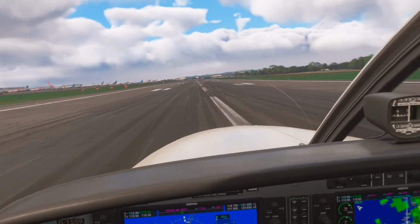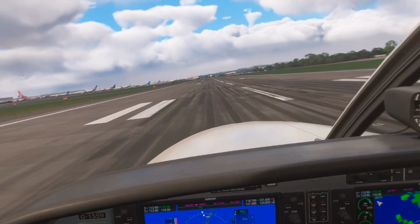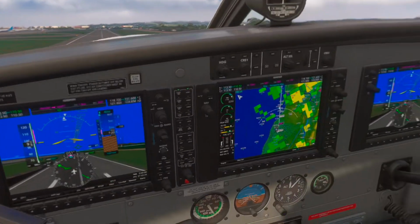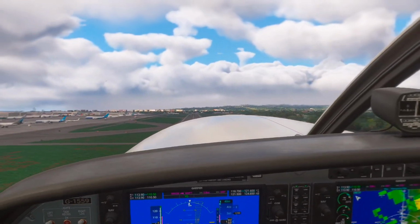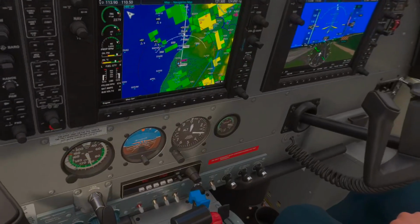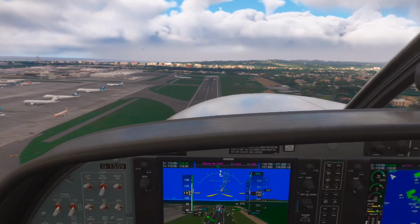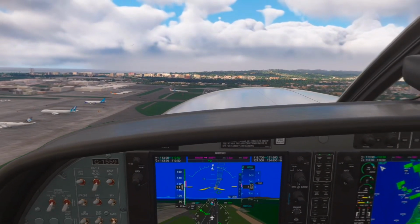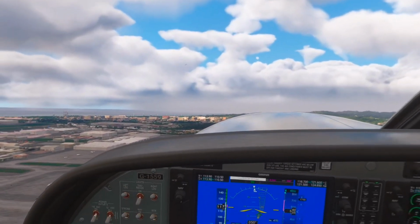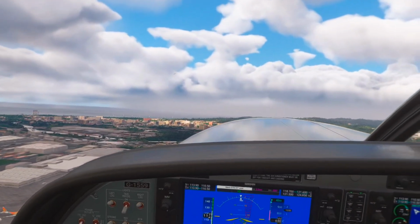Cathay 473, contact departure. 60. Departure, Cathay 473, good day. Rotating. Cathay 473, good day. Engine's good. Starlux 803, welcome to Taipei. Contact ground on 121.6. Flaps going up. Going to ground on 121.6. Contact departure, 3223.